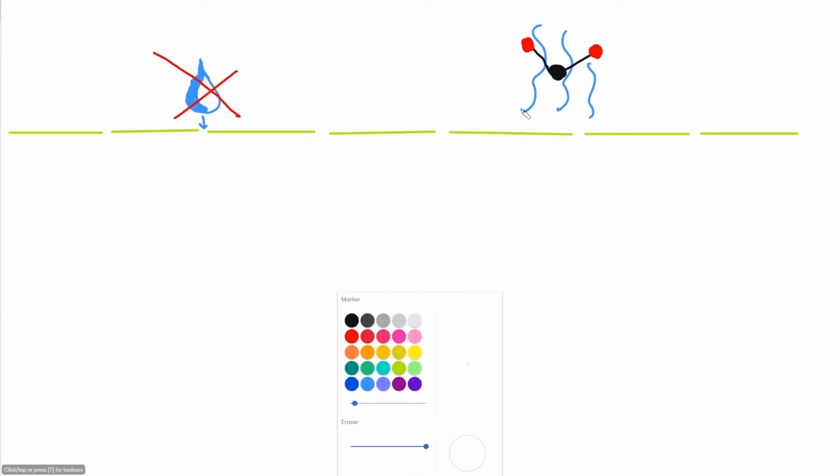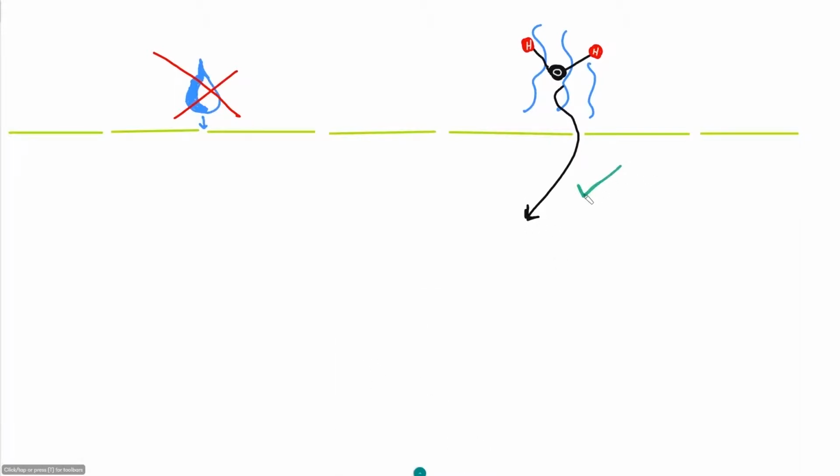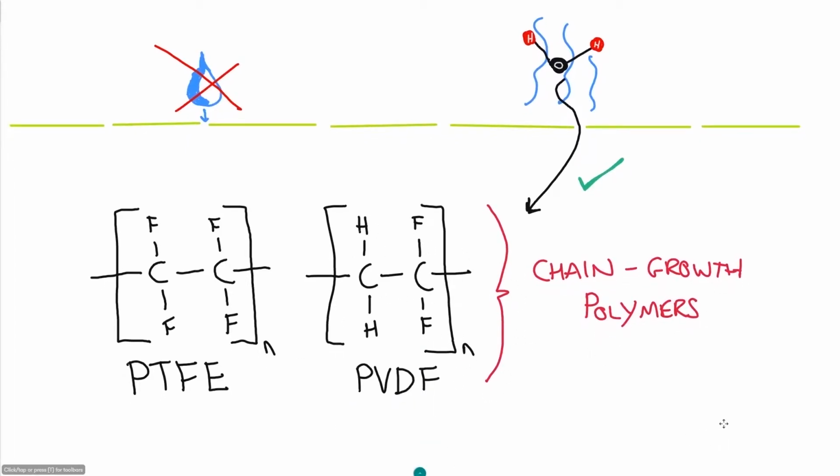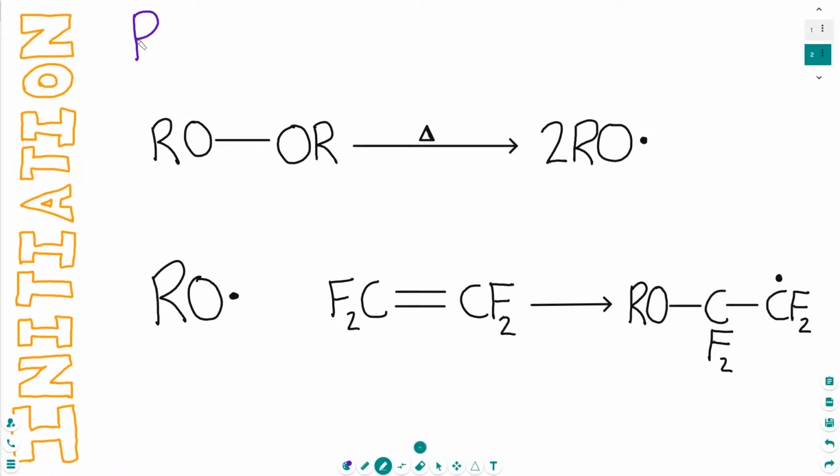Microporous membranes have tiny holes in their surface that are smaller than a water droplet but larger than a gaseous water vapour molecule. Common microporous membranes are synthesized from polytetrafluoroethene, or PTFE, and polyvinylidene fluoride, or PVDF. These are both examples of chain growth polymers. So how do we synthesize polymers such as PTFE?